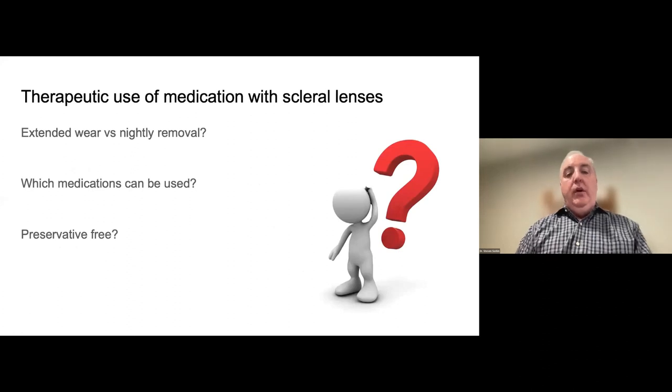So when we use therapeutic scleral lenses, when you apply medication to them, and again, a lot of us are not going to be doing this, but there are ways to actually utilize scleral lenses as a medication dosage device. So should we have the patient sleep with the lens versus have them wear it during the day and remove it at night? That's one question, and that has not been answered.